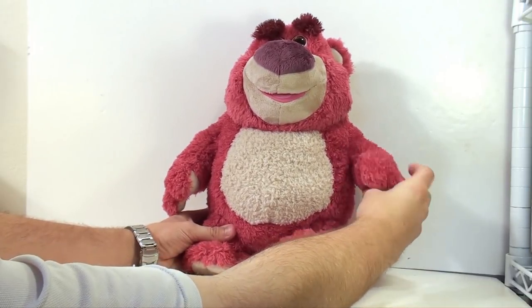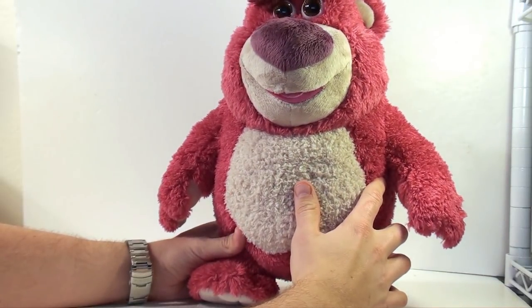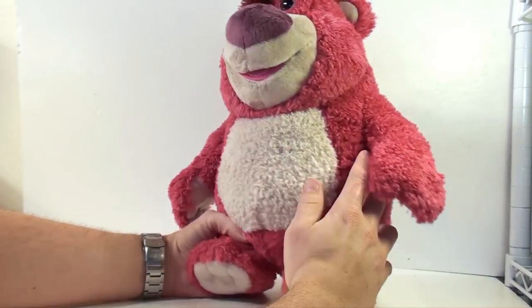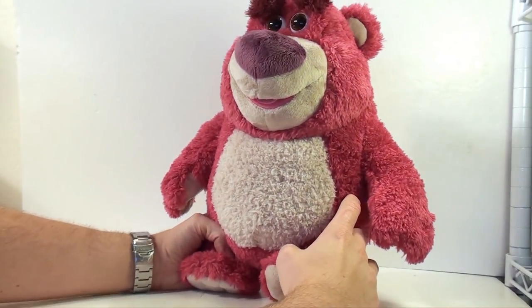his little paw. Do you like my strawberry scent? Makes me think of summer every day. Hey! Well, goodness gracious, you are a live one, aren't you? Sorry about that, Lotso. Tell me, friend, what's your favorite color? Might be the same as mine. Pink!